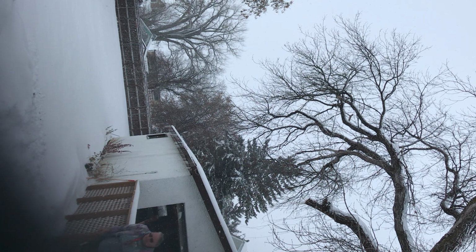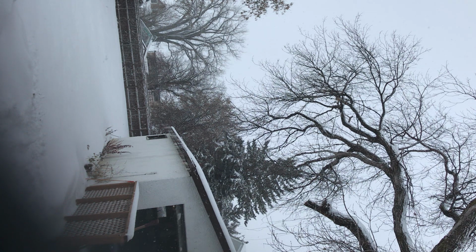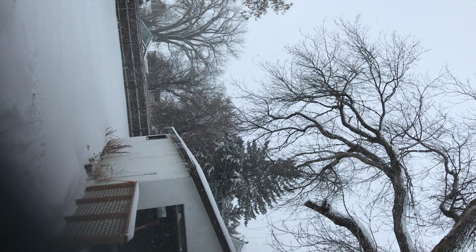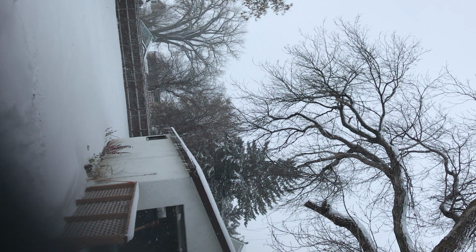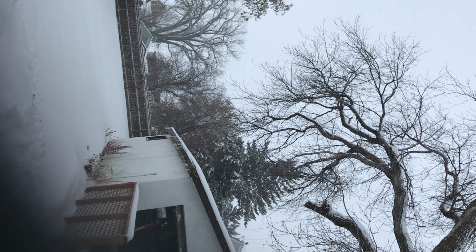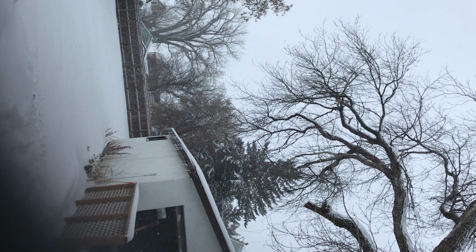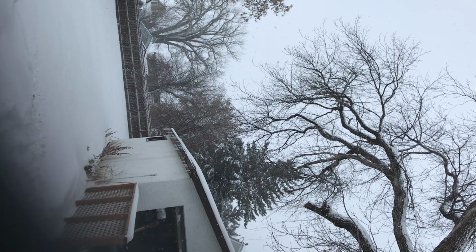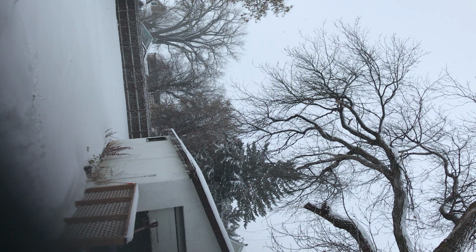Now, I'm outside here with no gloves on. Okay, I'm back out. I don't have my gloves. I don't know where my gloves went. But, and of course my glasses are all fogged up.